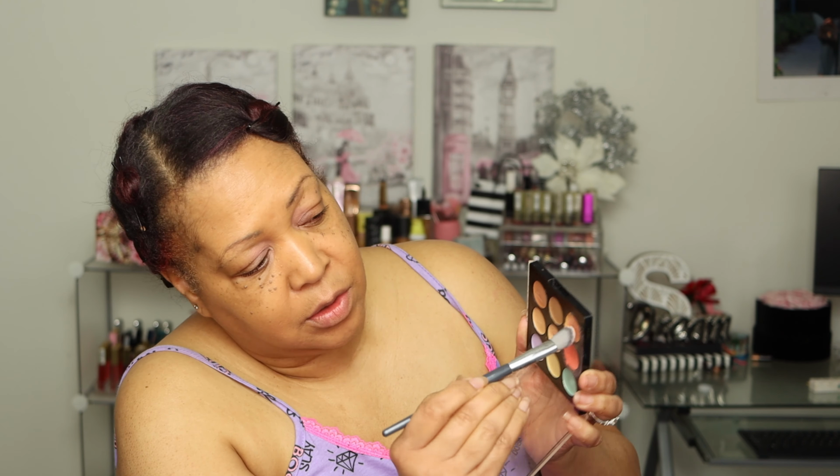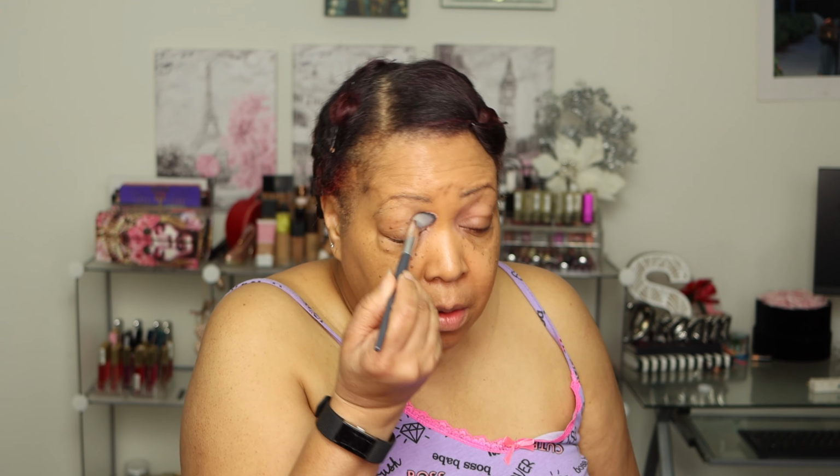So right now, today, I use the peachy kind, just right around here, and sometimes on my lid to conceal that darkness, to even the skin tone up. And you can use that as well if you see a little bit. Now, don't use a lot. You just want to use just a little tiny bit right around that eye area or wherever the area is that you are trying to conceal for the darkness.